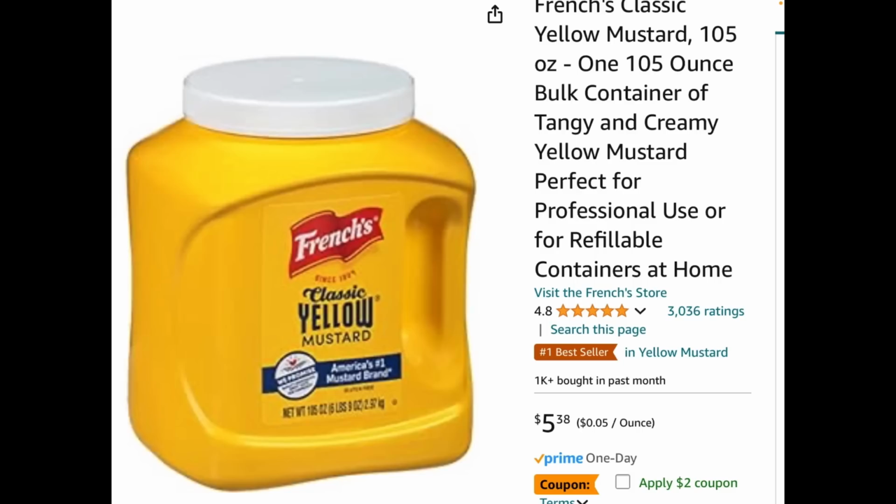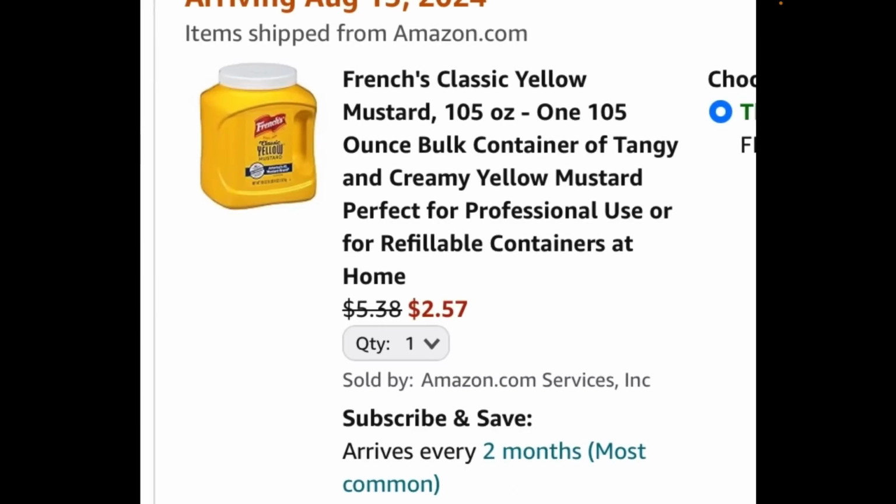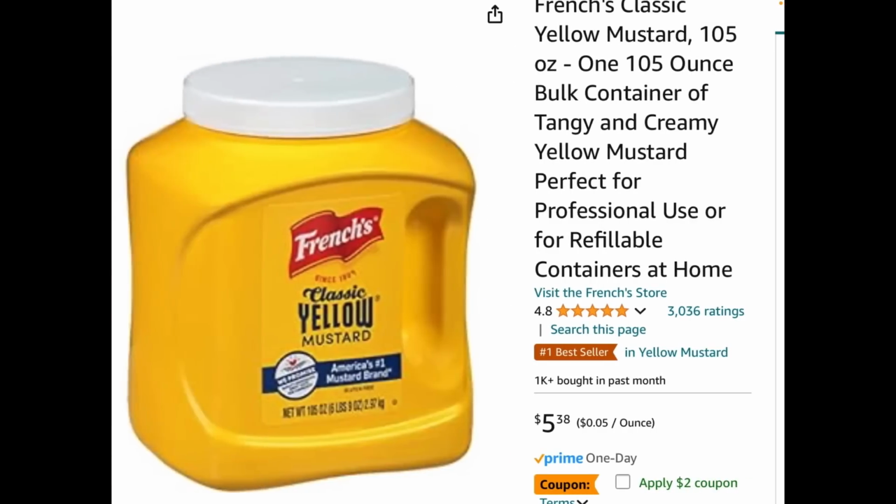This is a major big jug of it, 105 ounce. It's not quite a gallon, but it's pretty darn close. Now, don't let that $5.38 freak you out yet, because this comes down to $2.57, okay? $2.57 for over half a gallon of mustard.